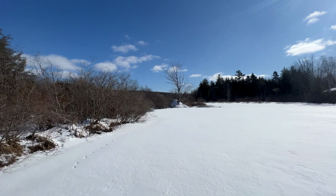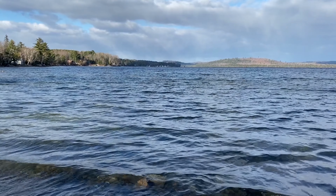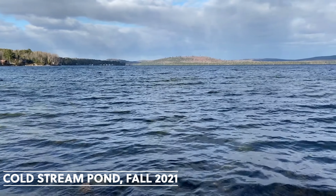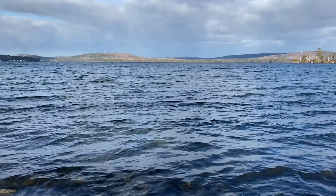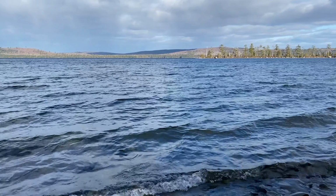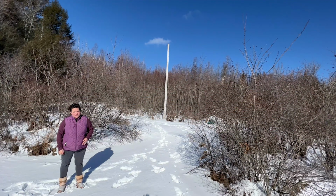This has a total acreage of 3,600 acres. The maximum depth is 104 feet. The mean depth is 40 feet. It is a cold water lake. This lake is good for fishing togue, salmon, and bass. I have seen some giant togue pulled out of this lake before.